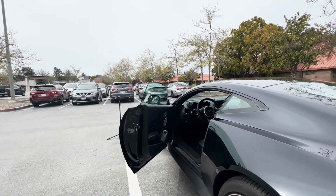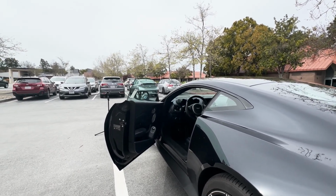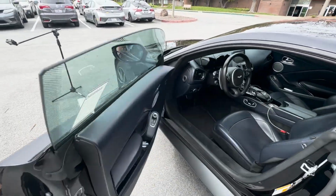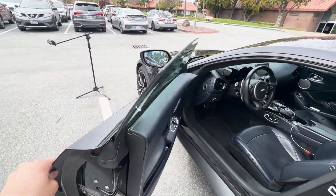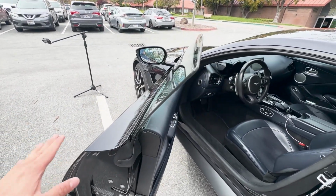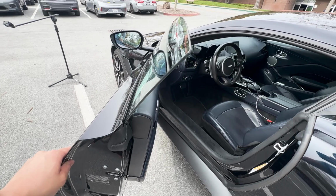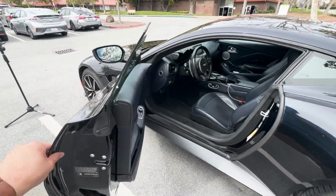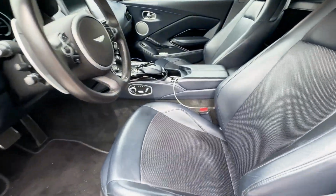If you've ever opened a car door, you know that they usually have a couple of spots where the doors naturally open to and stop there. However, because of the swan doors' tilt upward, you can hear that there's an air pressure piston inside these doors, which holds them up at any angle that you want them to. You can open them to any amount and they will stay there with some finagling, until about right here. So you still do need a little bit of space in order to open this Aston Martin swan door.